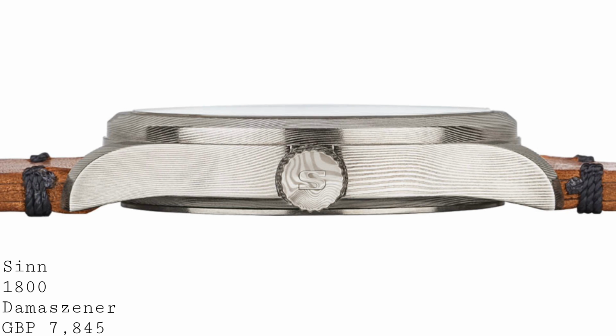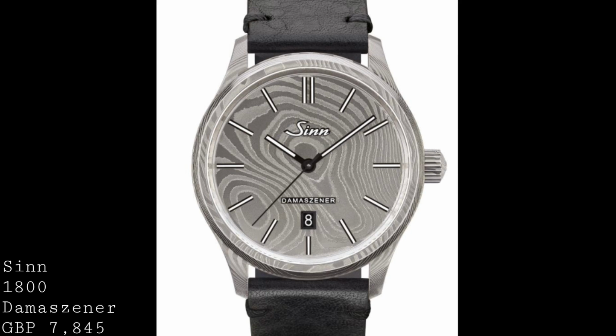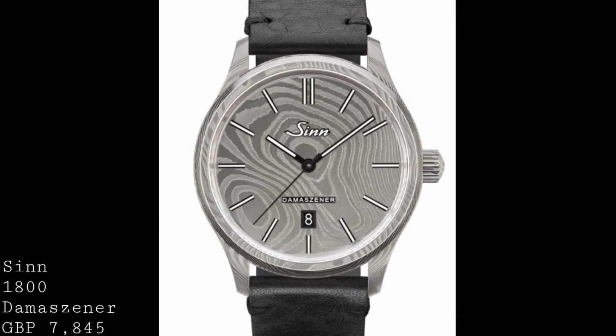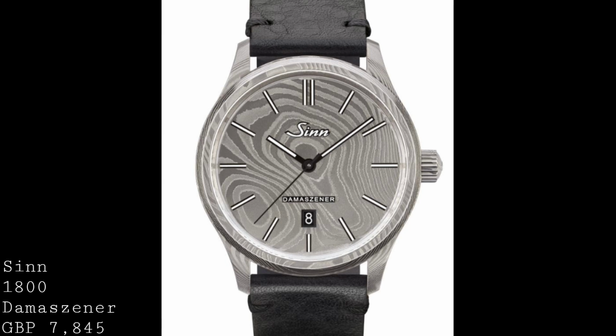But the interesting thing is seen on the dial, because you'll notice the dial also follows the same lines as the rest of the case, and the reason for this is that it's one piece. Now this is quite a remarkable feat to be able to incorporate together, but one is able to see the fact the dial is actually attached to the rest of the mid-case, which is rather interesting.